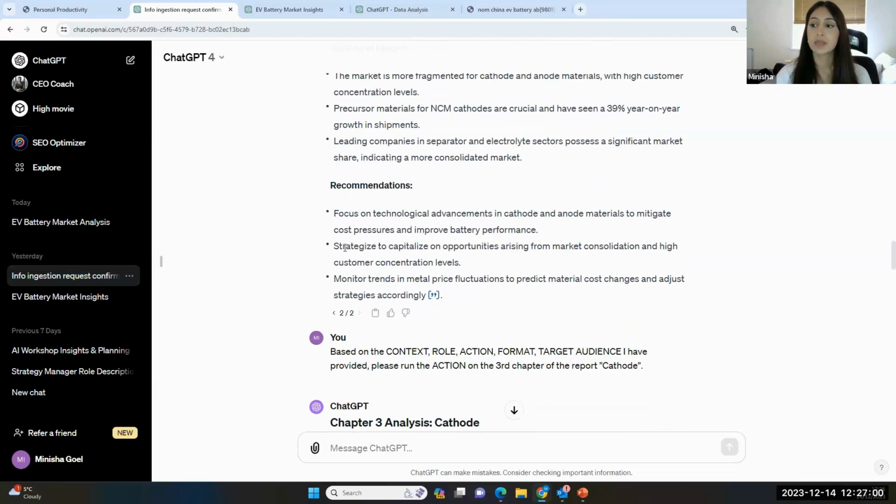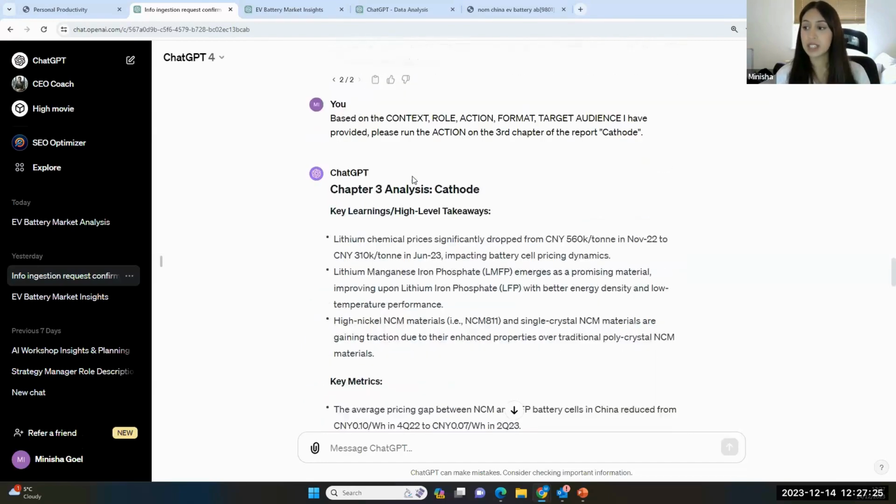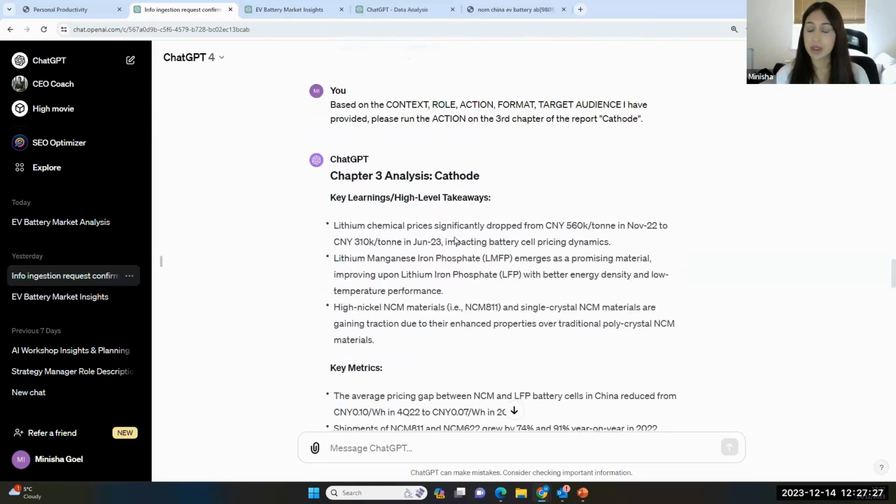So it's using words like strategize to capitalize on opportunities, monitor trends on metal price fluctuations, focus on technological advancements, right? So it's using its own knowledge, I guess, to provide some recommendations to the team based off of the prompt that we've given it. So this is not something that we asked for. Now, obviously, I've continued on and done this chapter by chapter.